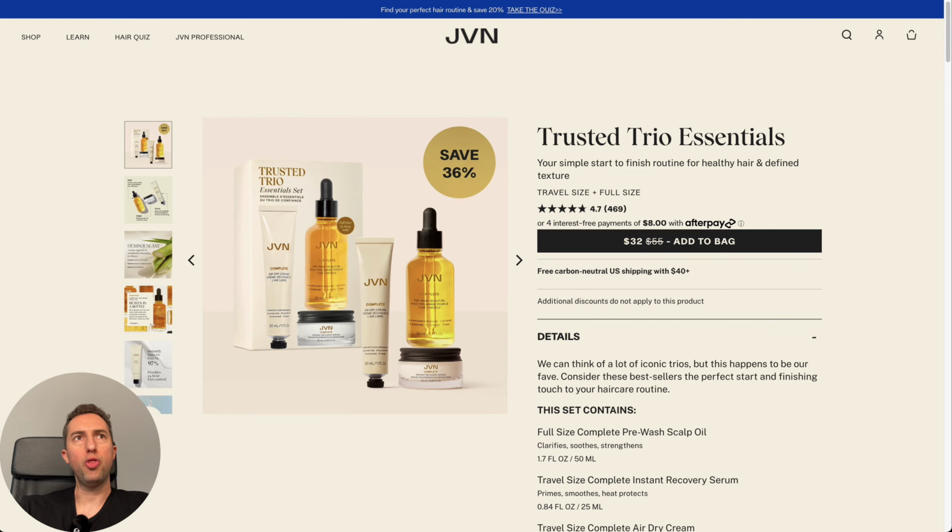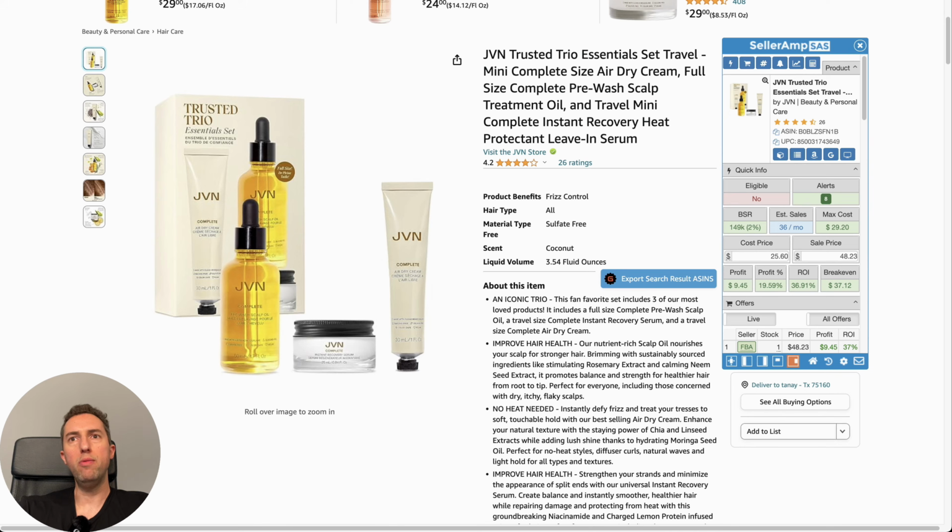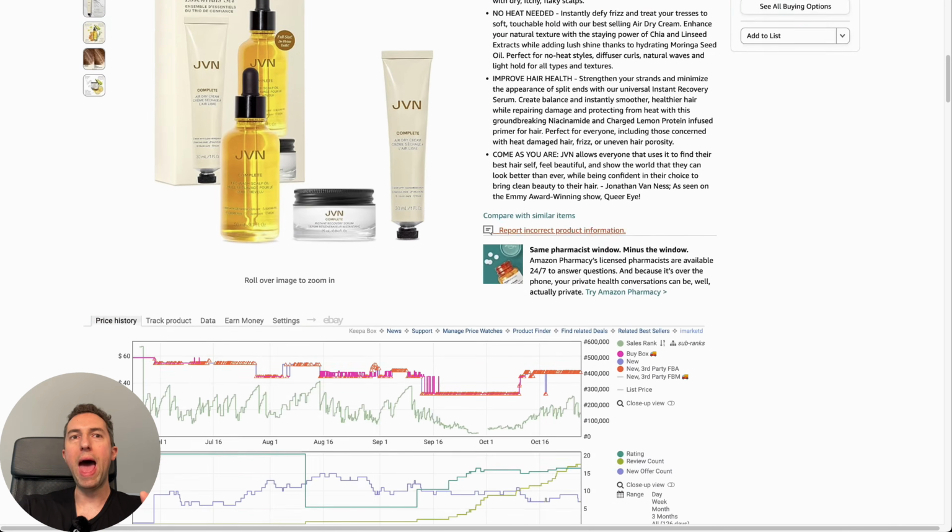Here's another good product, $32. I think we have some coupons, brings us down to $25. Again, do not buy these products. I know you might be tempted to buy. I'm showing you what appears to be profitable products. Oh my God, you can make $9 every time you sell each one of these products. 37% ROI. But what is happening here?